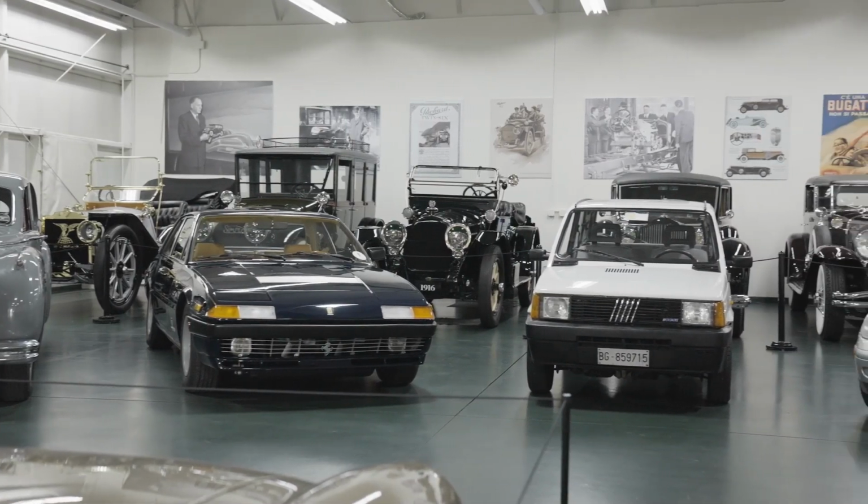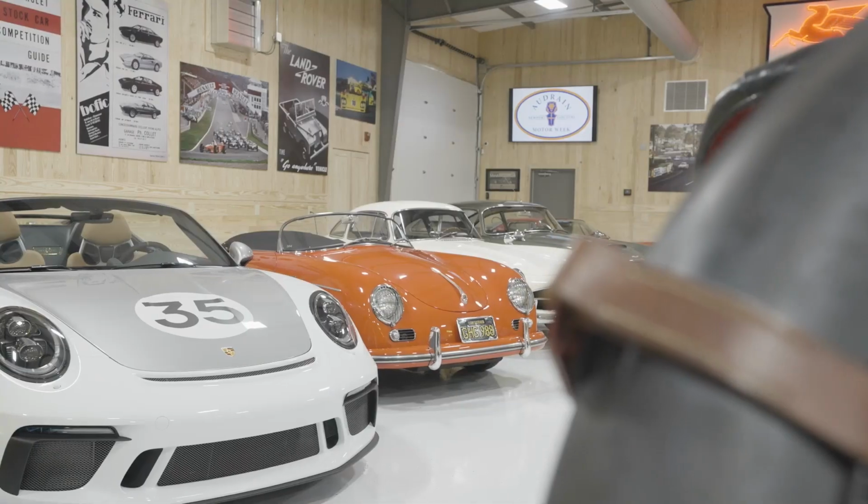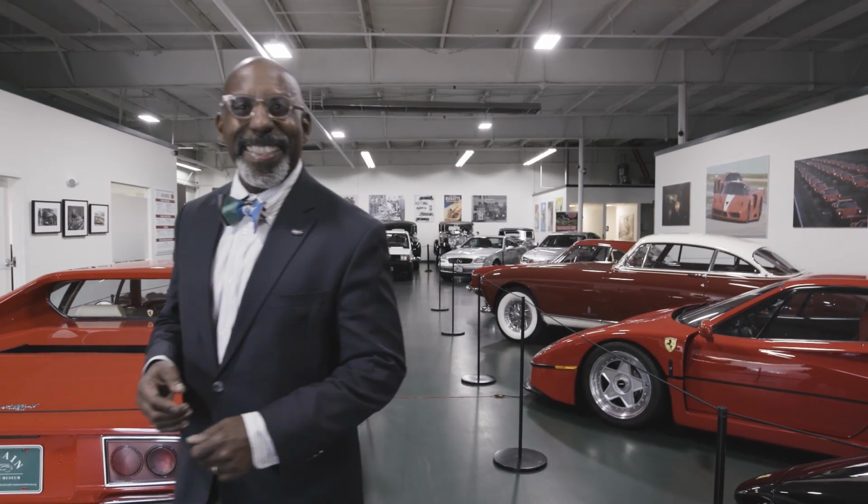Thanks so much for joining us here in this glimpse at a small selection of the cars from the Audrain collections and my own personal collection. Perhaps our friends at the Petersen will come back and see the rest of the cars that we keep here at the Audrain collections in the other 3 facilities that we have. Let's hope we see you then. Thanks.